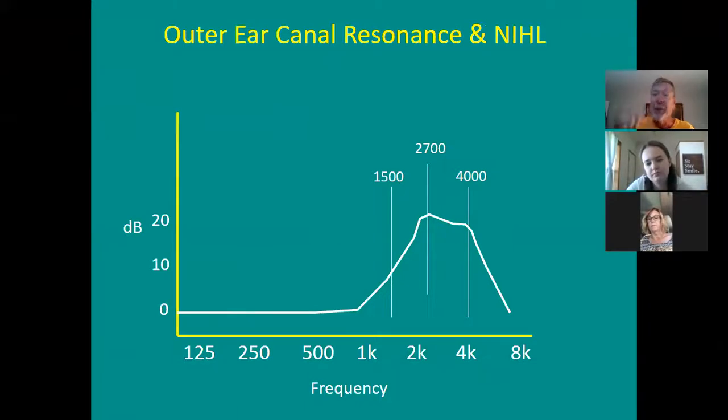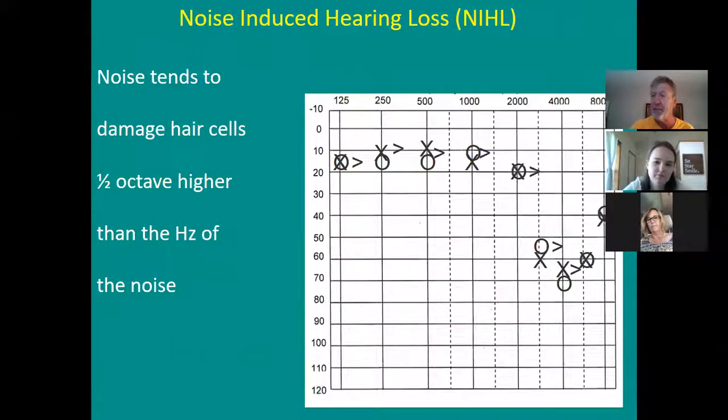But your ear canal isn't made out of glass like this cup is. Your ear canal is made out of flesh and bone. So that resonance is going to be spread. And that's what I'm showing you here. Generally spread out, it's going to start at about 1,500 hertz. It's going to die out at about 4,000 hertz. The point is, this is the reason why noise-induced loss has its shape.